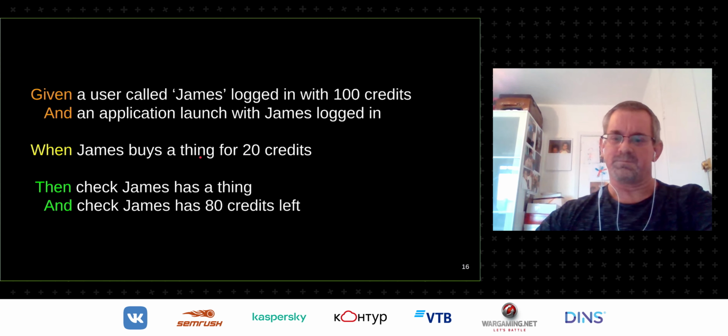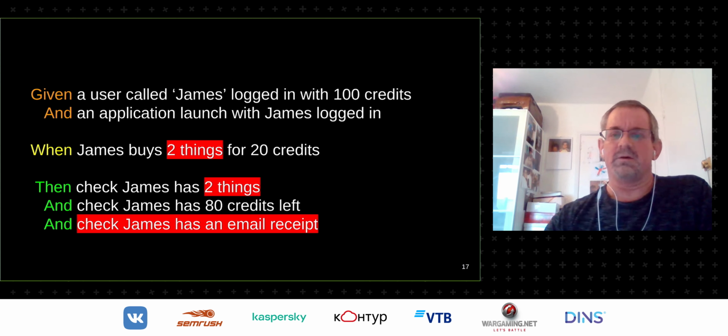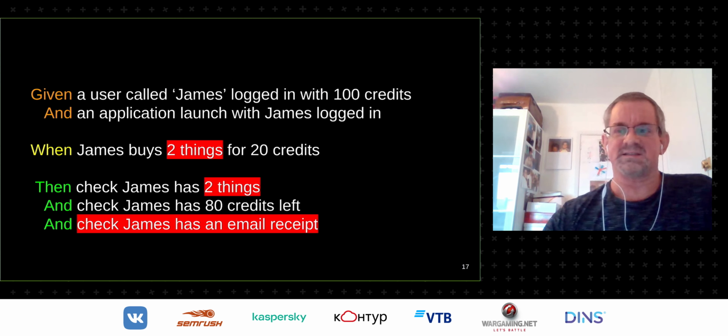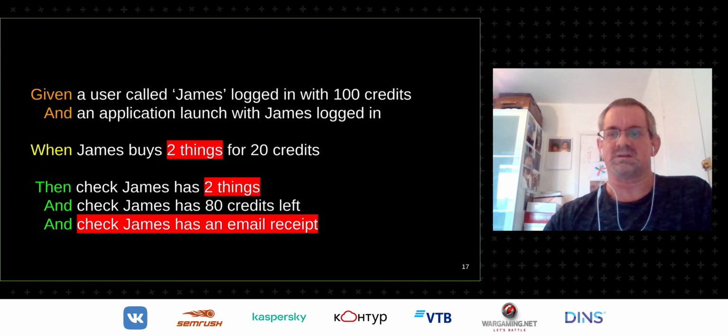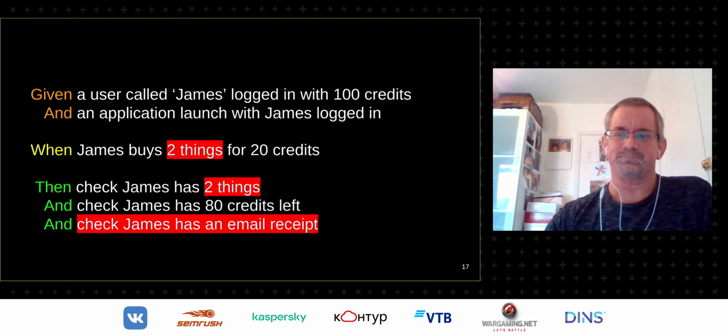The when step takes the app from the landing screen to the purchase page and then scrolls or presses buttons to buy a thing. And the then step verifies that James has his thing and he has 80 credits remaining. Now, if a test engineer changes this test script, perhaps buying two things or adding a check for an emailed receipt, then clearly this script needs to be rerun.